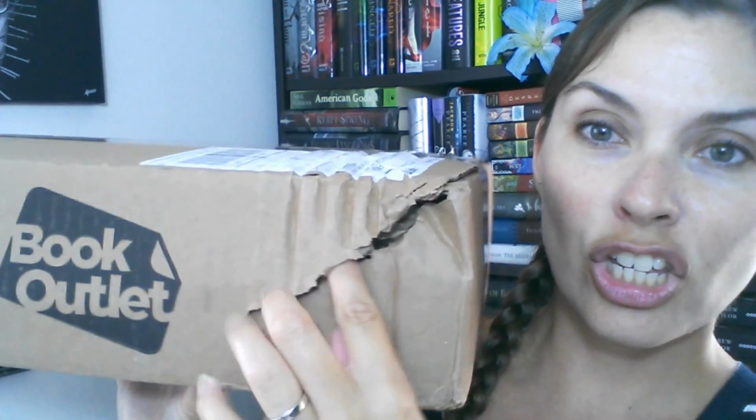Alright, so that was all of my library books so far for the month. One book that I purchased from Goodwill, and then here is my Bookoutlet box. Look what happens. You see that? Huge rip in it. Like they just kicked the crap out of it. Ace Ventura must have been my carrier, the person who brings me my mail. Yeah, so let's open it up, shall we?